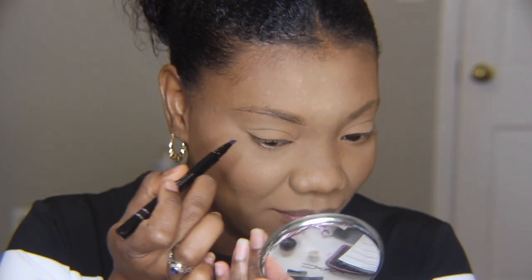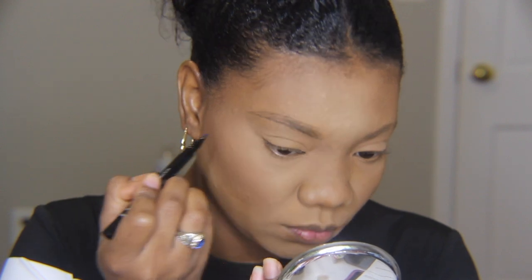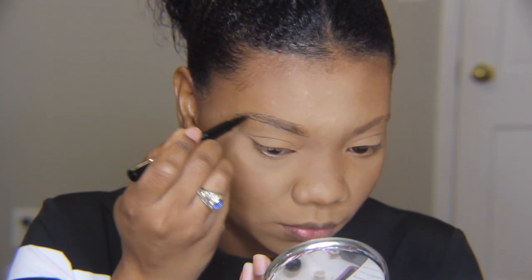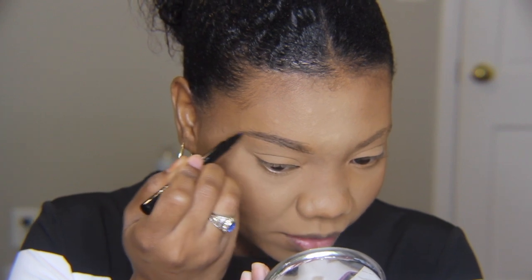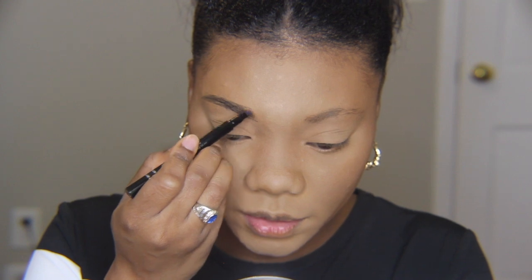Not bad. It feels wet though. That was pretty easy. And then I'm going to use the little hand part to fill in. It feels so wet. I don't know how I like that texture, but I like what it's doing to the brow. I just don't like that my brow feels wet. You know what I mean? Then I'm just going to flick upwards really gently.